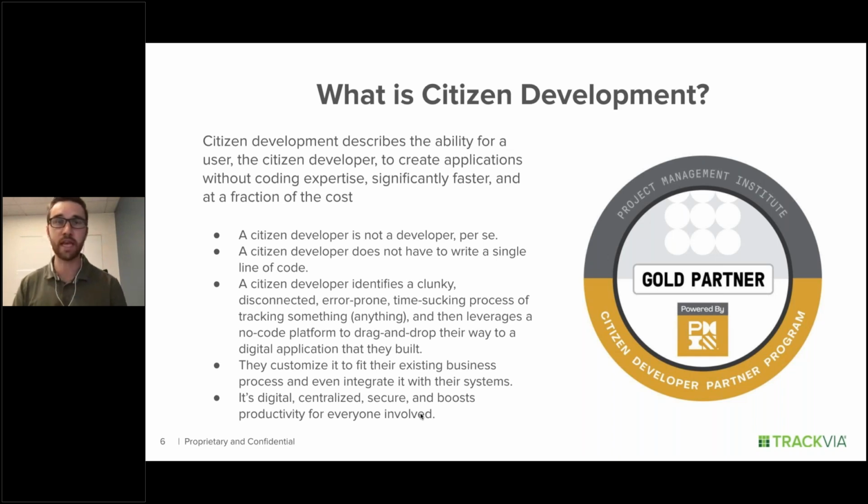And then internally, we came up with a checklist ourselves. A citizen developer is not a developer. It's someone that does not have to write code. It's someone that identifies clunky, disconnected, error-prone processes and wants to do something to fix them. They're people that are able to customize these existing processes and integrate it with other processes. They're a digitized person, and they're able to make these processes better using a tool like TrackVia.